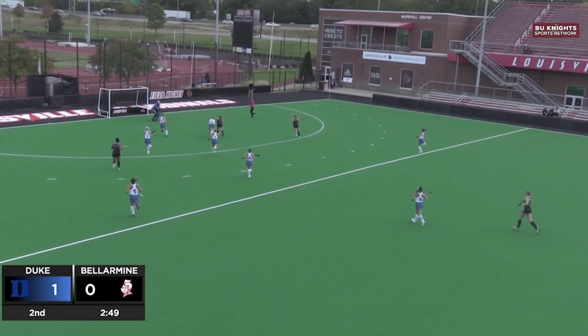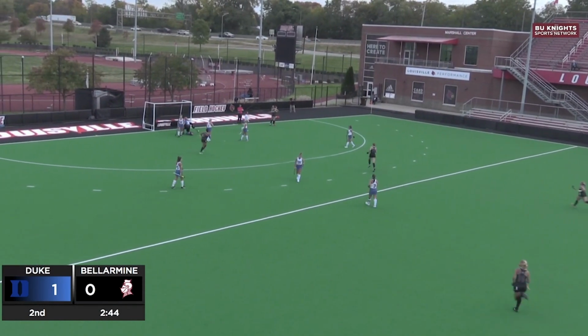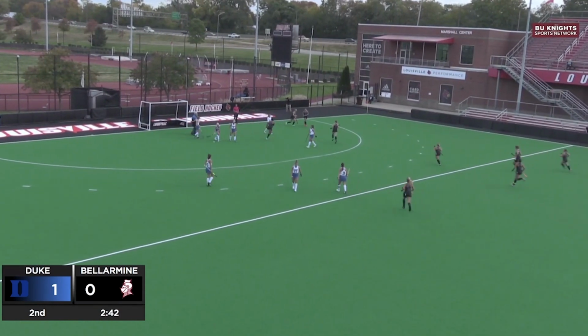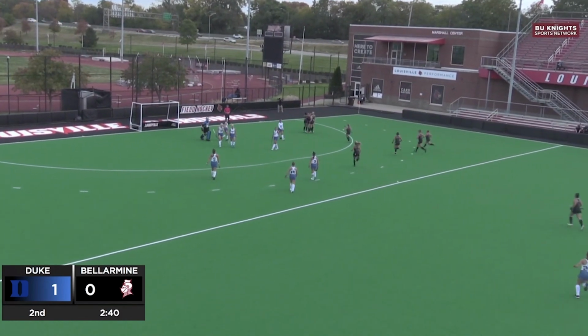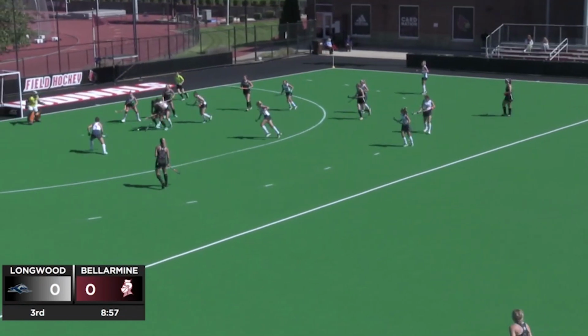Kate Hobson taking the ball into the circle. Oh, and she, wow, finds the back of the cage. Oh, my gosh. That is wonderful. That is not good. I don't like that hesitation at all.